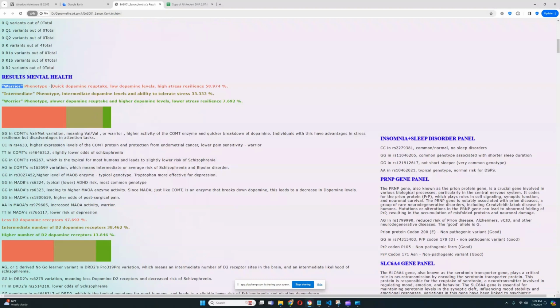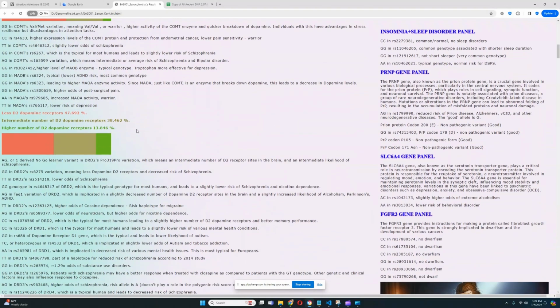So the description is right here: quick dopamine reuptake, low dopamine levels, and high stress resiliency. Whereas worrier is slower dopamine reuptake, higher dopamine levels, and lower stress resiliency. So this individual definitely has lower dopamine levels and higher stress resiliency, and this is not a very European phenotype to have. For DRD2, she has a predisposition to a lesser amount of dopamine D2 receptor sites in the brain. This also contributed to her score for schizophrenia and bipolar. We remember she was scoring very low for those.